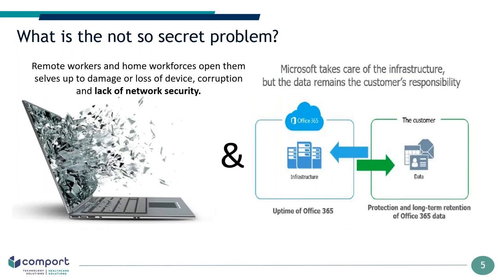So now the not-so-secret problem, why we're all here today. First part, remote workers' data is at risk. Stolen, damaged, or corrupted data due to lack of home network security is a major problem. Those cyber attacks are happening daily. We hear about them on the news, and they are putting employees and the company's data at risk.